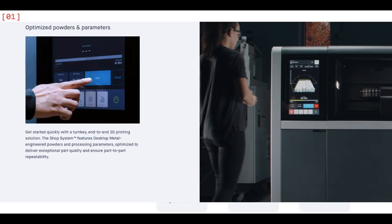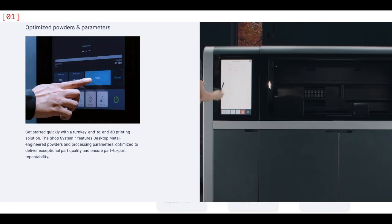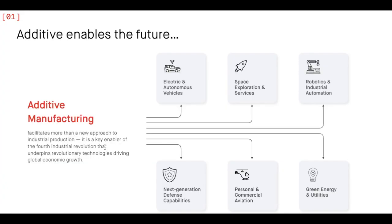So additive manufacturing enables the future, and I totally agree with this. If you have a 5 to 10 year outlook on this and where we could potentially be in the future, I do think 3D printing is going to be a big part of that. So right here it says it facilitates more than a new approach to industrial production. It is a key enabler of the fourth industrial revolution that underpins revolutionary technologies driving global economic growth.